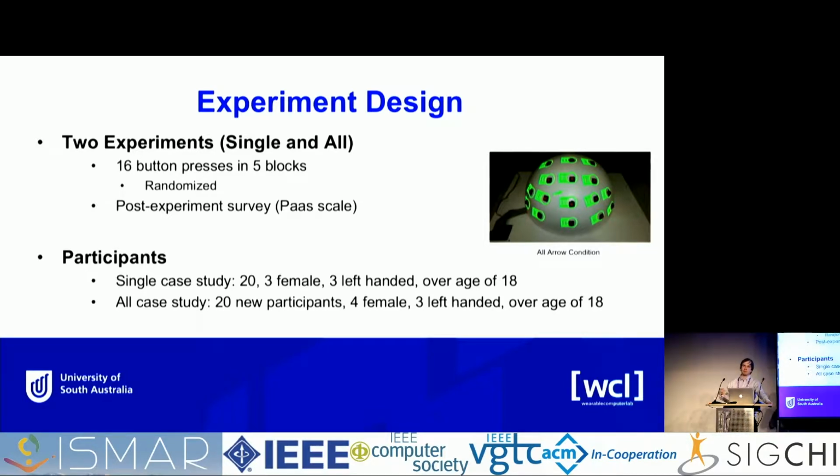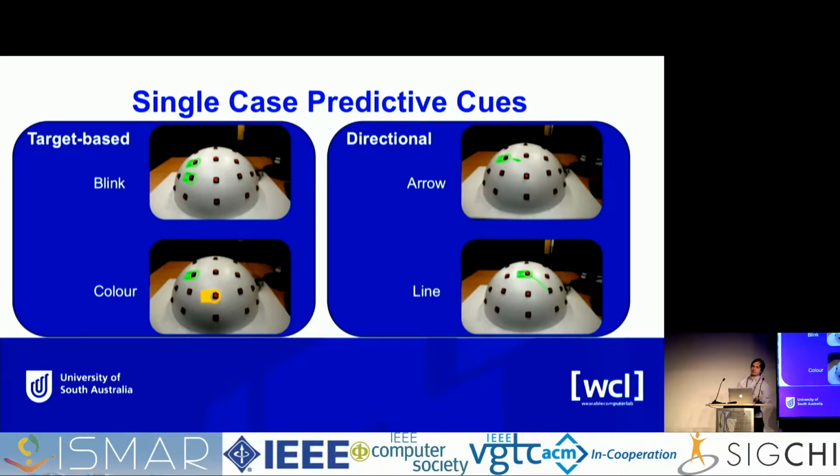This would be repeated in 5 blocks, so each condition would appear 5 times. And this is all randomized, so no condition would appear more than twice. For a post-experiment survey, we used the PAAS scale to get self-evaluated mental effort. And regarding participants for our studies, we had 20 different participants for each study, with a majority being male and right-handed.